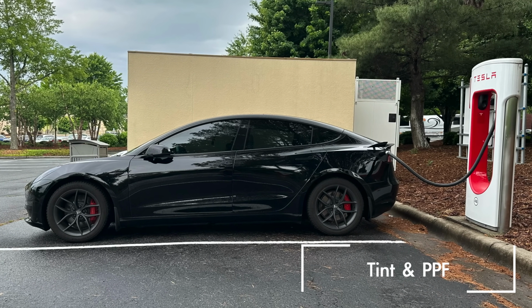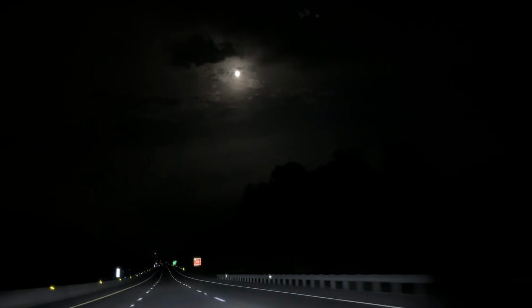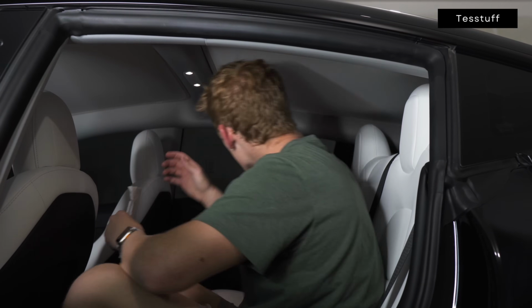However, the strength of the tint can be subjective, as what I have might not be what you would need and or want. So feel free to DM me over on Twitter or Instagram with what you're kind of looking to achieve, and I'll get back to you with some recommendations. I have seen recently though that some people are opting for no tint and just getting something like a roof sunshade.